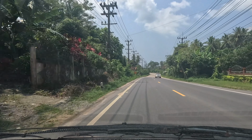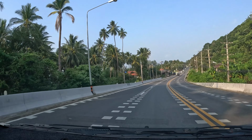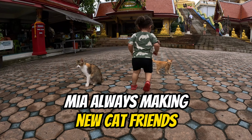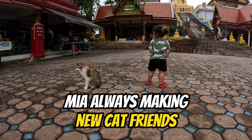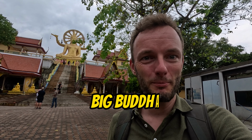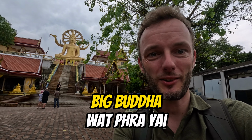Next up, we're heading to one of the biggest attractions on the island. Can you guess what it is? Here it is, Big Buddha, Wat Prayai in Koh Samui. We're going to check it out.